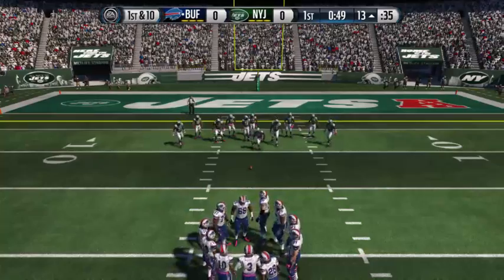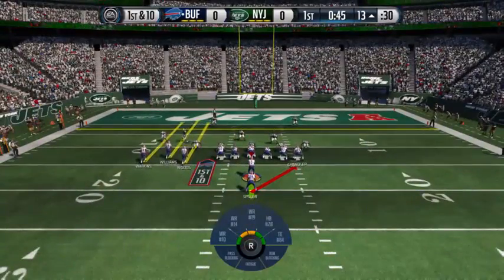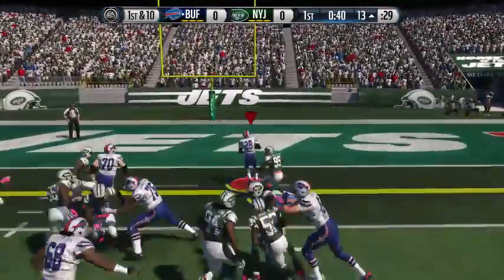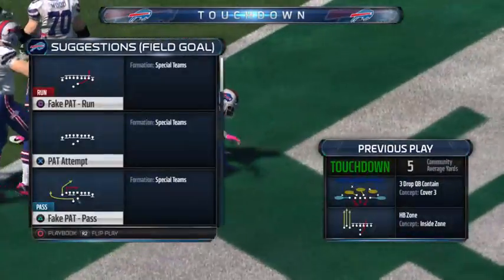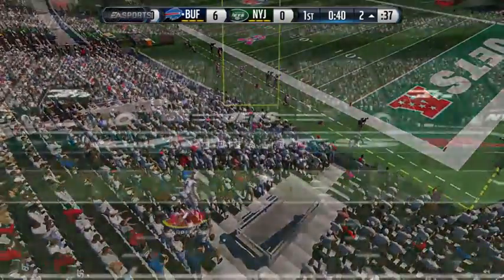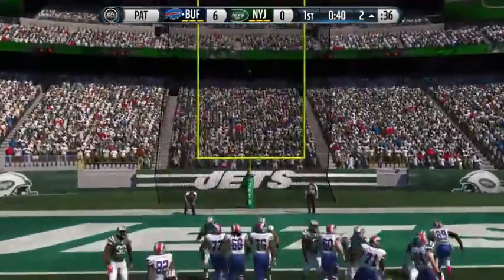Now, the next snap from inside the red zone, where a week ago they struggled as a team. C.J. Spiller is in the backfield. First and 10. Handoff by Manuel. Touchdown, Bills. Good job that time by the offense, scoring that touchdown and putting them ahead. And when you get ahead in a football game, in the National Football League, it makes you relax and you play better. It's good.